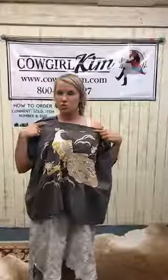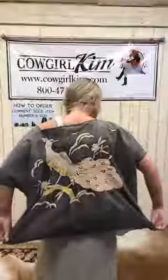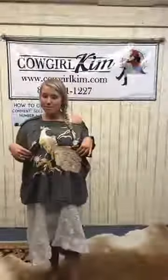It does have the distressing around the collar and the back. Can I see the back okay? Yes. Okay. So this is the peacock blouse. It is item 618 and it is $350.